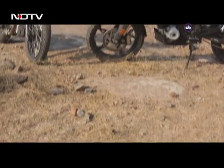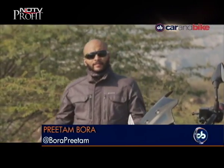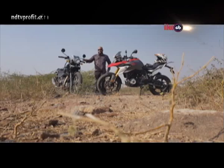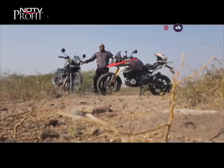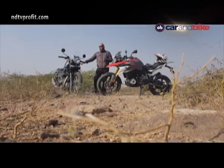Now, if you're looking for a two-wheel adventure, you have several options in the market right now. Globally, adventure motorcycles have been very popular over the past couple of years, and in India too, these bikes have picked up really well. There are a lot of options in the market right now. But if you're looking at the entry-level adventure segment, these two bikes quite cut it.